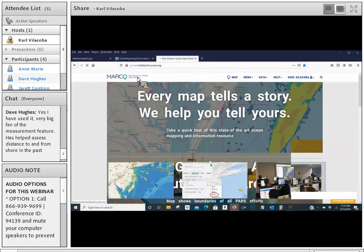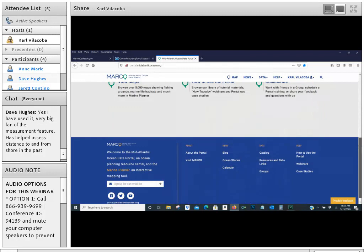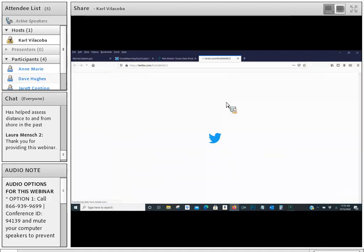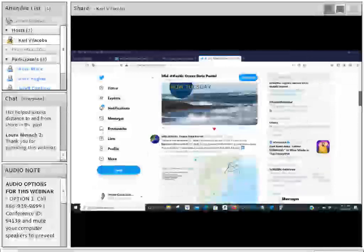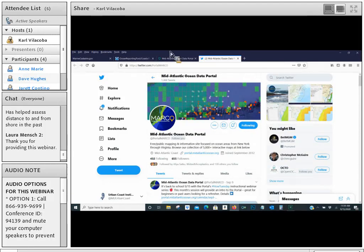Again, you're welcome at any time to email me. You see that provide feedback button on the bottom right. Or if I scroll down here, that email, portal@midatlanticocean.org, I get that. So anything that comes through there, I promise I can always respond to it quickly. Also, if anyone's on Twitter, the portal has its own account. Just another way to keep up to date on new stuff that we're rolling out.